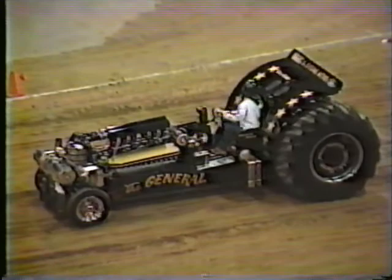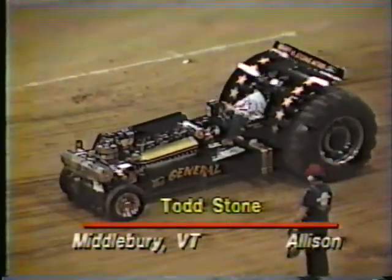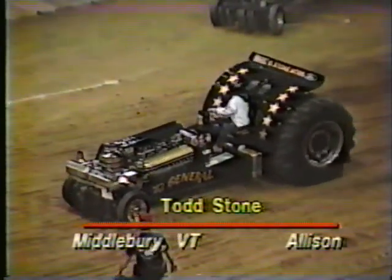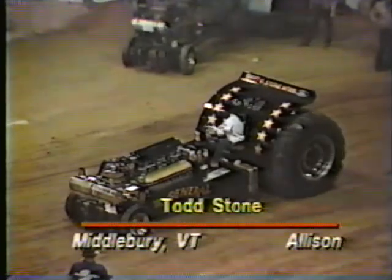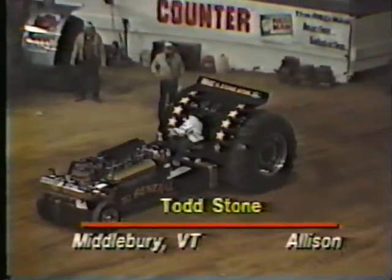And the next man to try and do it will be Todd Stone of Middlebury, Vermont. And he has an Allison engine on his tractor. Here's Gardner Stone's son. Gardner is still in second place with his twin Allison at 228 feet, 7.1 inches. And here comes the General, which is the single Allison. The engine is set up almost identical to the twin.